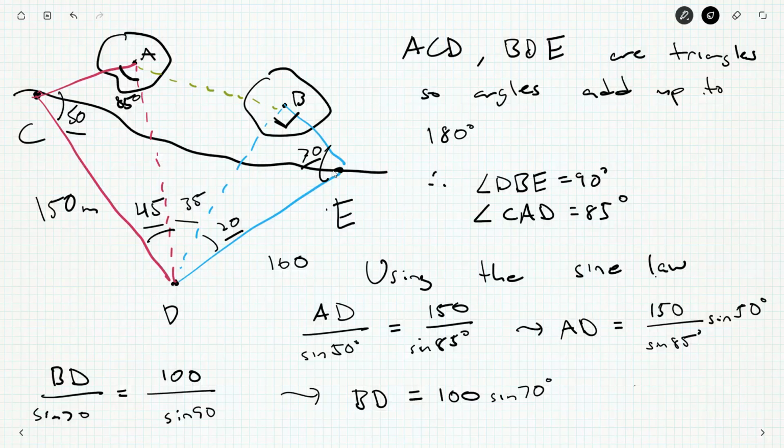Now, maybe things will cancel later on, and I'll wish I'd kept that sine 90, and I can always add it back in. And again, if you were worried about losing marks, write out the approximation from your calculator, but do not use that for your final calculation. All right, so I've got AD and I've got BD, weird expressions though they may be. Now I can use the cosine law to get AB.